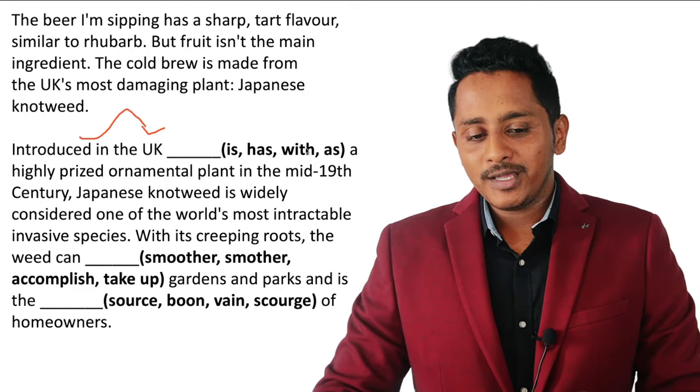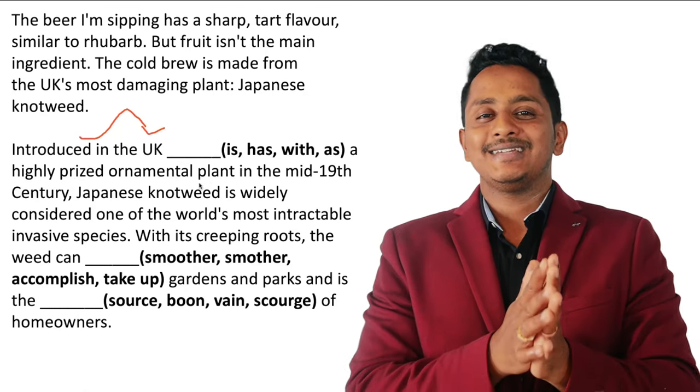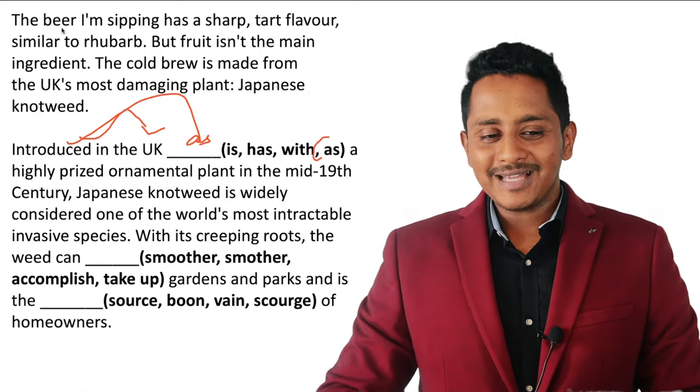Introduced in the UK, she is introduced as something. As someone, introduce someone as is the collocation. Introduced in the UK as, I'm not reading this.